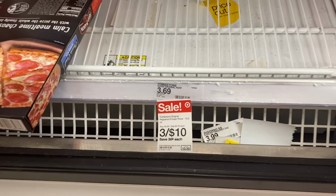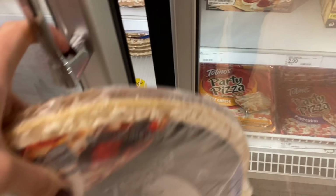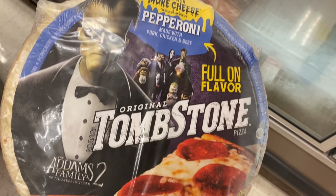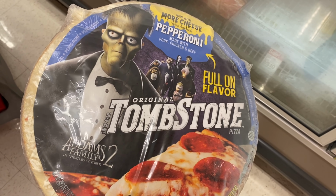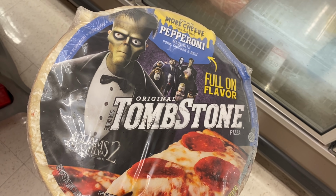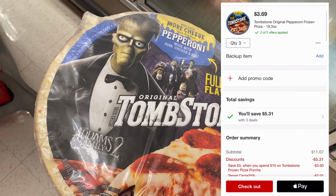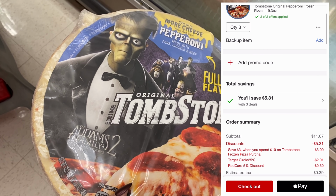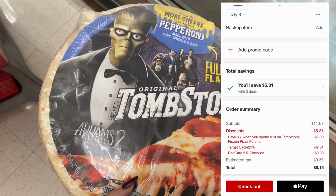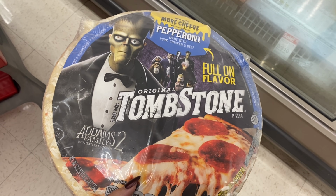All right, guys, so I'm a little kind of iffy about this Tombstone pizza deal. So they say 3 for $10, but when I ring them up on the app or when I add them to my cart, it is showing them for $3.69 each. So I'm just going to base the price off of that. So this deal could be even cheaper. But if you put three of them at $3.69, that's $11.07. $3 off of $10 is a coupon on the Target Circle app. Plus, we also have 25% off. So with all those discounts, it brings it down to $5.46 for three.